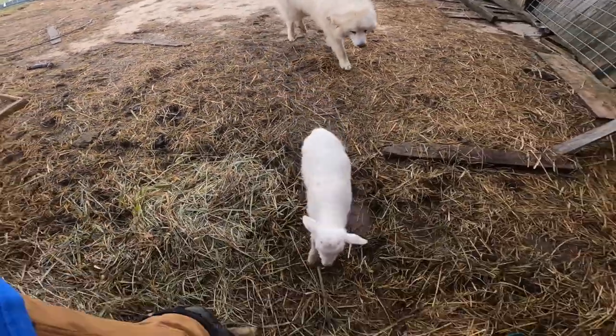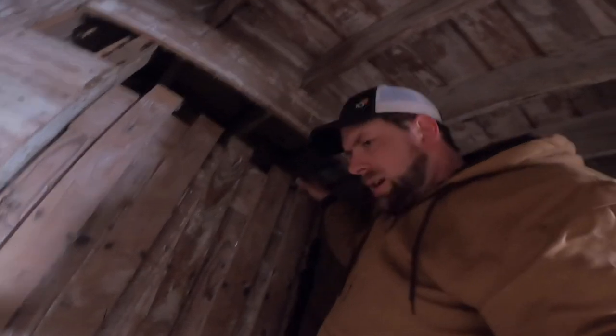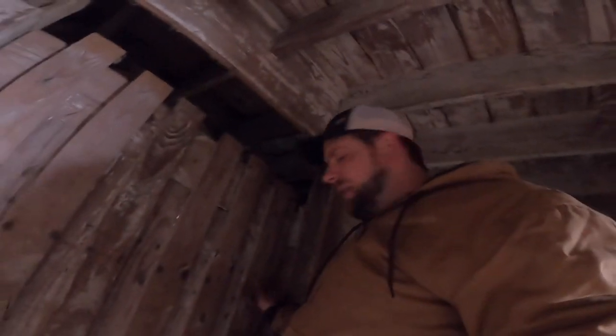I gotta walk in here and abandon her so that she'll go back with the flock. Nope, nope, you gotta stay. I think she's been kind of bonding with Marshall.